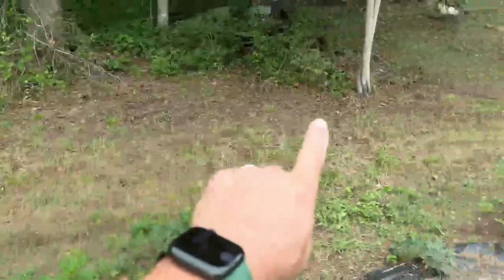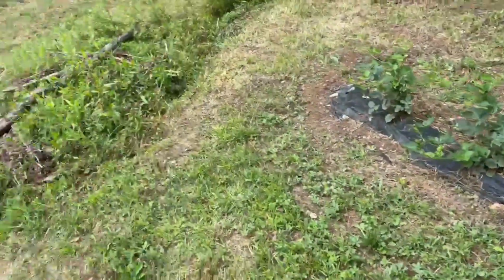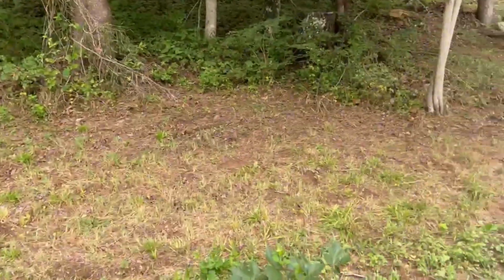Again, to capture a lot of this water that's coming off the hill, might as well go ahead and use it to our advantage. We get a lot of runoff. We technically have another little pond up in here that catches water.